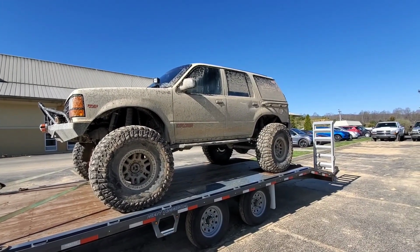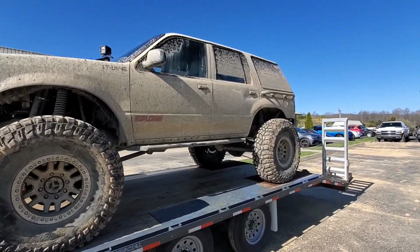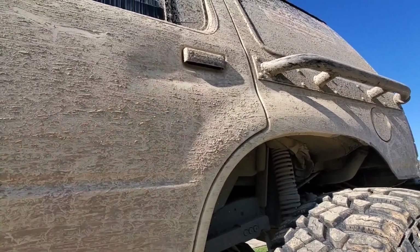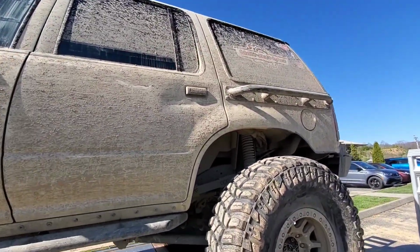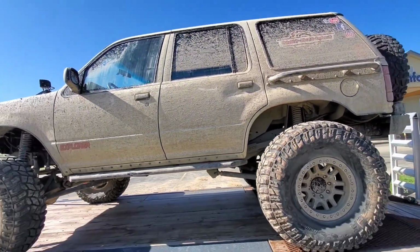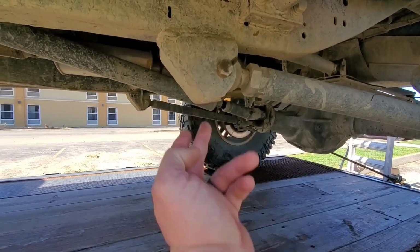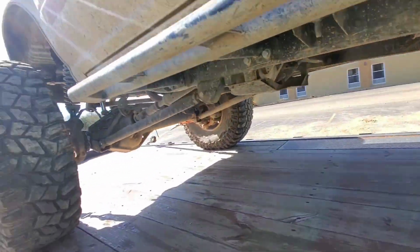Did some extreme obstacles. Super happy. Only damage, I must have had a little root or something sticking out that I didn't see, on the driver's side, and I don't remember how that happened, but it's not like a crease. I think I can push it out from the inside. But that is luckily my only damage to report. Looking underneath, everything else is good to go. I don't see any damage. I've hit the control arms once in a while, but it's part of the game. But like I said, truck is amazing.